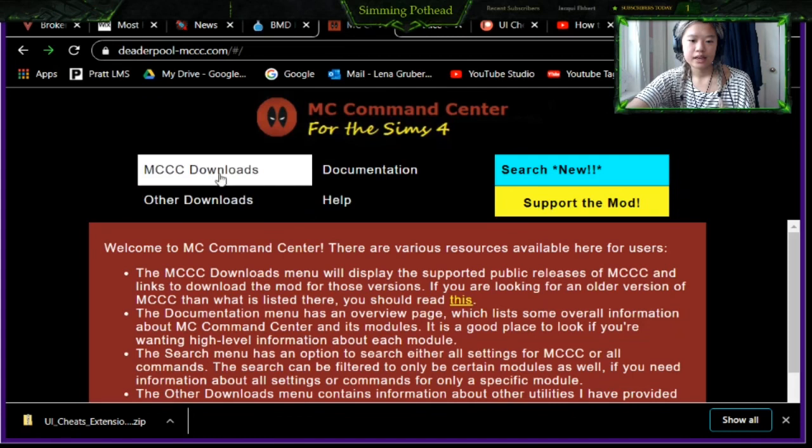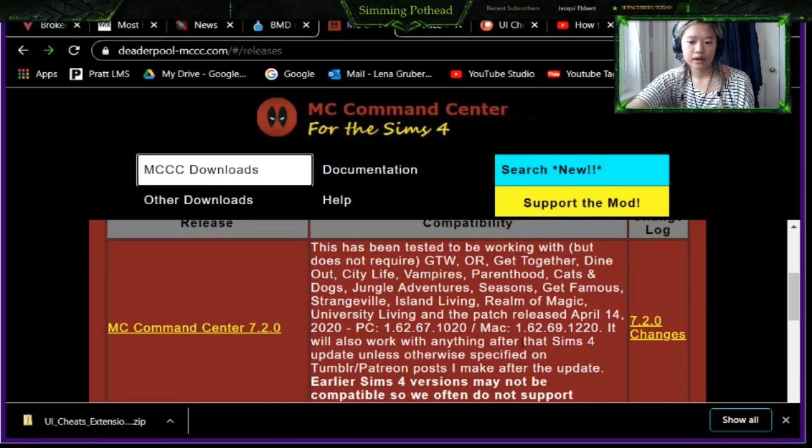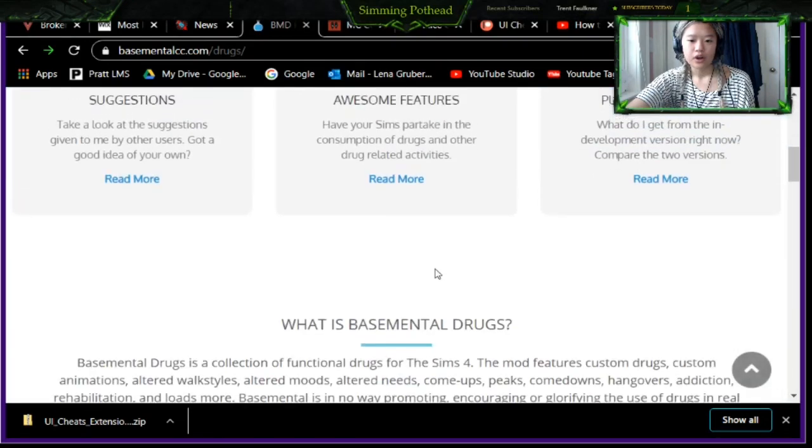For MC Command Center, same thing. They have the versions here and they tell you which ones they're compatible with. So this one, the last one, was most compatible April 14th. So as you can see, a lot of them updated right after the recent patch update of April. Same goes for all of these as well.